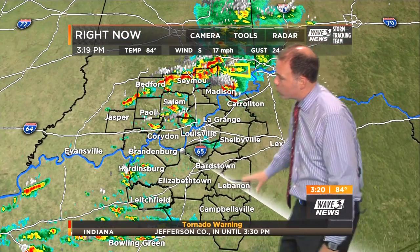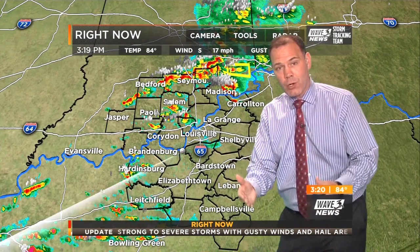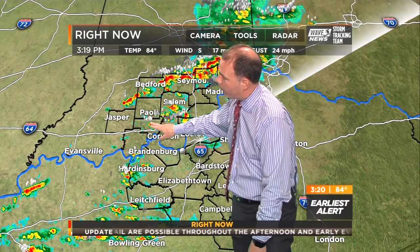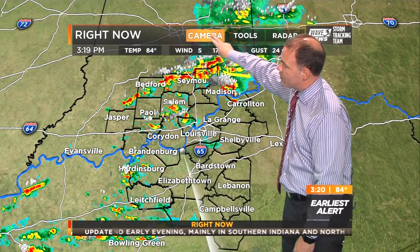Back to the wider view, storms do continue to develop as well off to our south and to our west across the western part of our viewing area. That would include places like Breckinridge County, Grayson County, back across the river into Crawford County. We're watching those storms closely as they move on to the east and northeast.